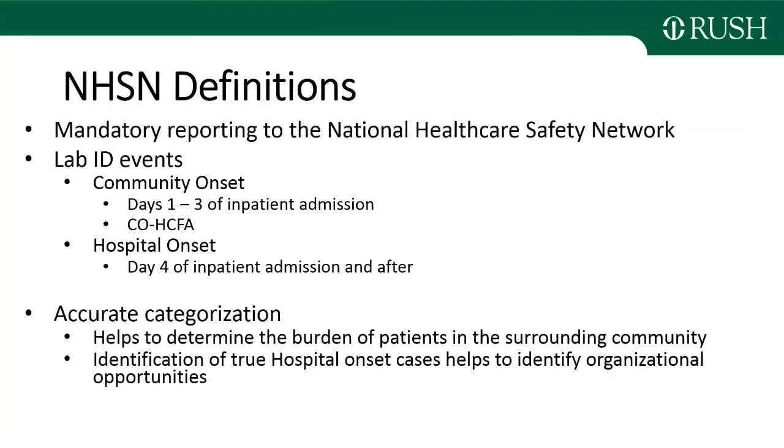difficile infection. Hospital onset C. difficile infection is defined by the NHSN as day 4 of inpatient admission and after. So any patient that tests positive for C. difficile infection on day 4 of the inpatient admission or after is considered to have acquired hospital onset C. diff. This accurate categorization helps us to determine the burden of patients in the surrounding community, as well as identify true hospital onset cases so that it will help us to identify organizational opportunities.